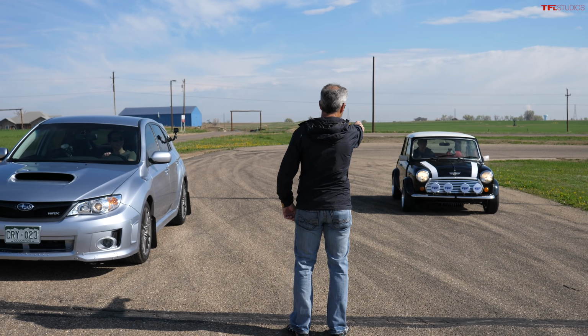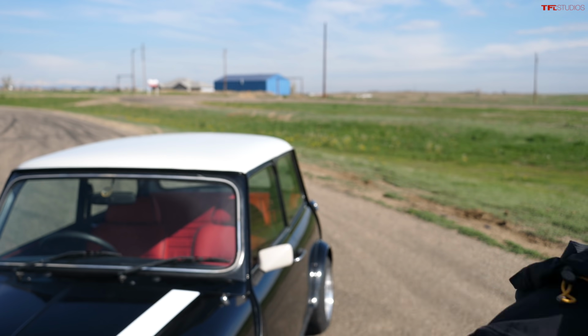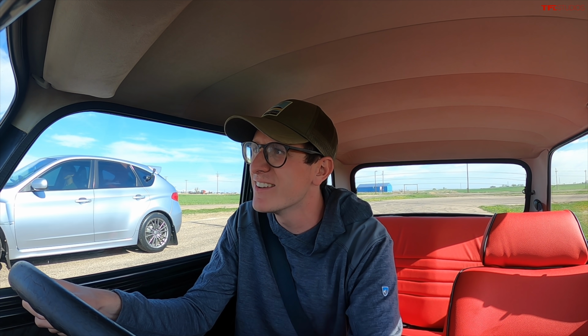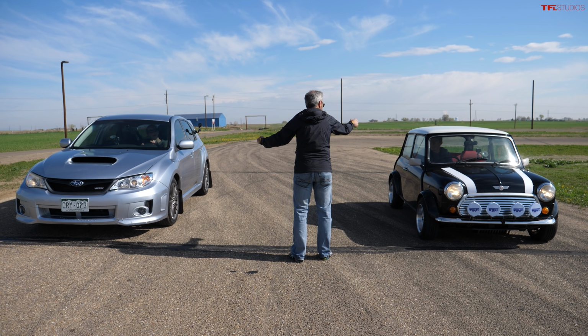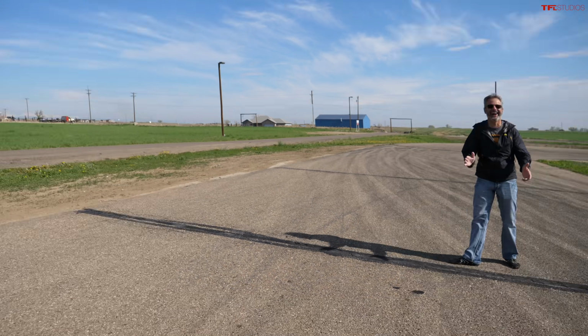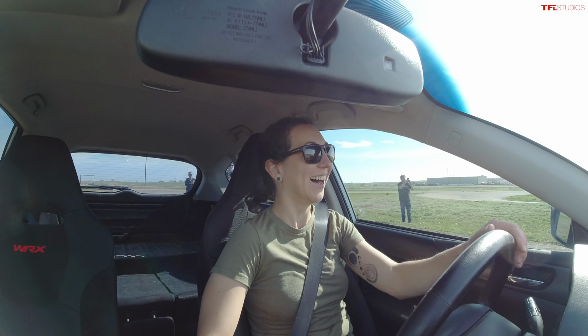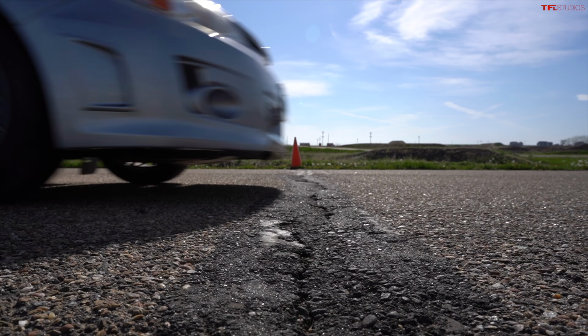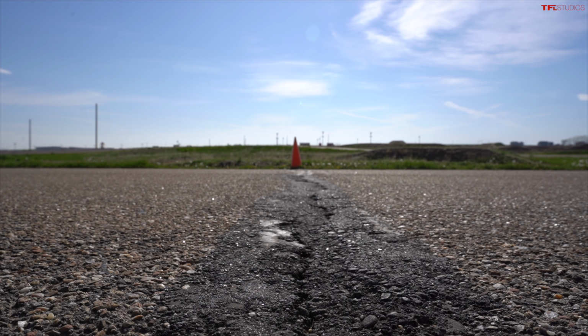But first, let's do a drag race, because that's exactly what you would do with a rallycross car and an ex-Monte Carlo rally car. All right, here we go. 74 blistering horsepower out of a 1.275 liter engine. Ooh, listen to that belt squeak. Off the line, I won by a long shot. Into second. She got a bad start, but she did catch up to him, I think. That was awesome. And Tommy took my advice. He jumped like crazy.